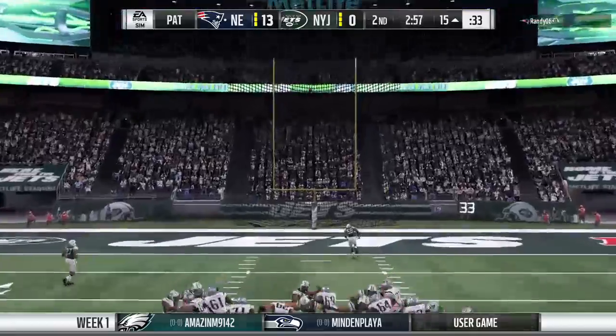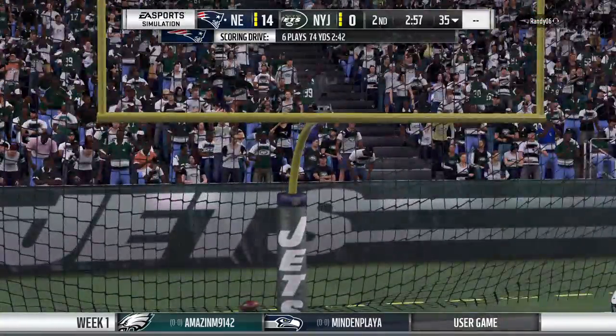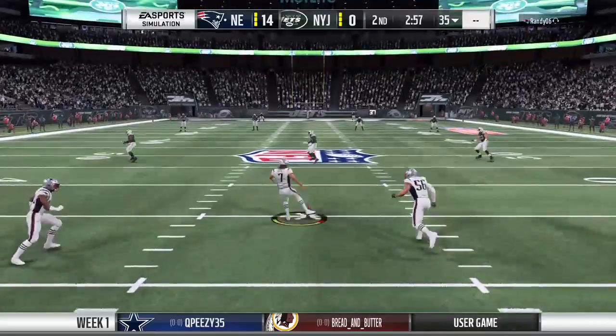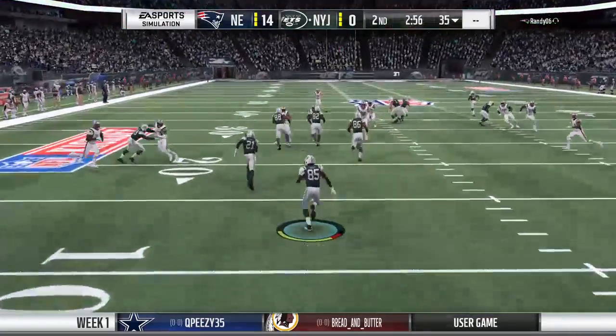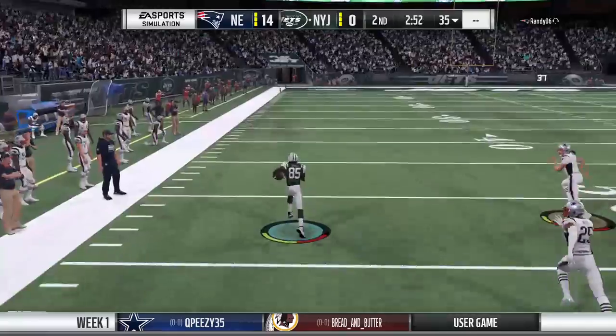As a fan, is there anything prettier than a well-executed post route? No, it's a thing of beauty, especially when it's done like that for a touchdown. The throw, the catch, and how about the run after to get it to the end zone? That'll be taken in the end zone. Oh, he's got some breathing room.